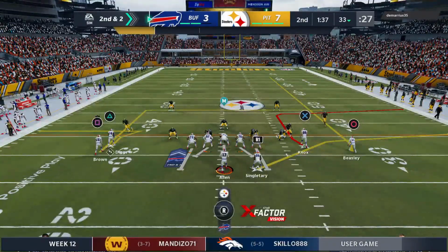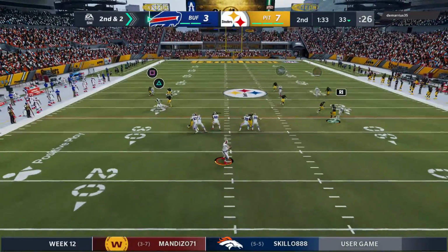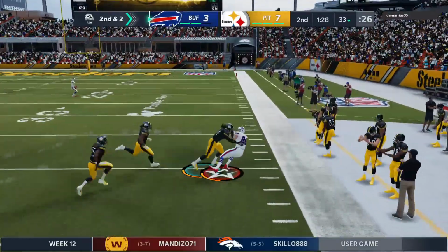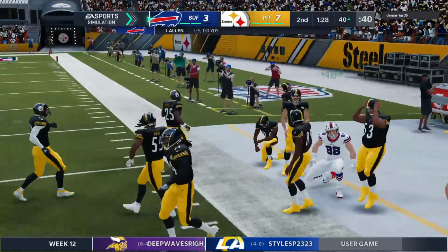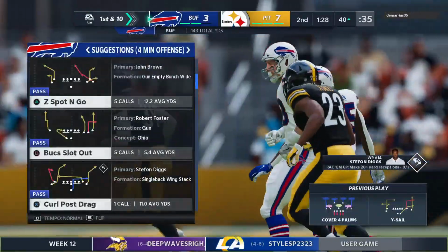Here's a 2nd and 2 now from the 33. Working out of the shotgun, here's Allen. Finding Knox there, complete. And now look at this. Big gain, but a fumble. But this will get out of bounds, so possession will stay the same.